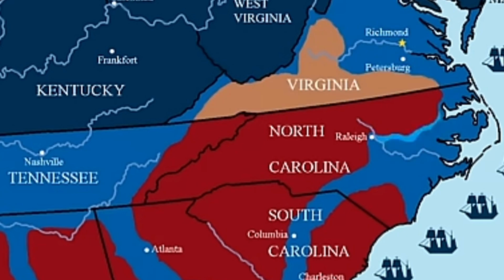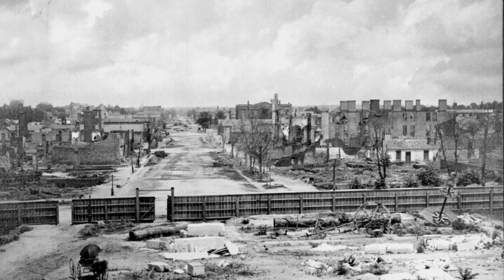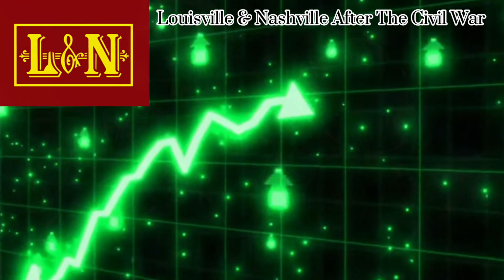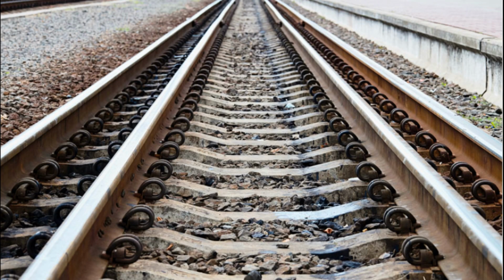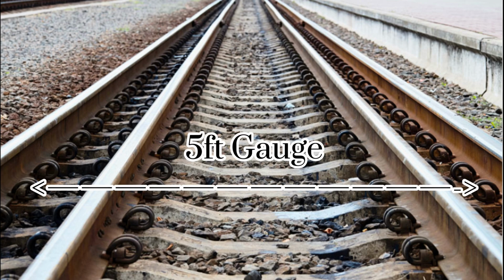As a result, the war would end in 1865 with the defeat of the Confederacy at Appomattox, Virginia. Unlike other railroads that were destroyed in the Civil War, the Louisville and Nashville Railroad thrived better, faster, stronger, and work was never stopped. By 1870, the Louisville and Nashville would expand their tracks from 4 feet 8.5 inch gauge to 5 feet gauge.